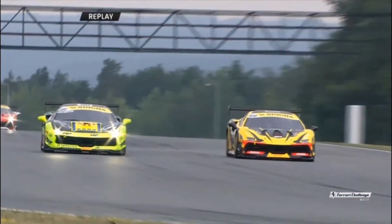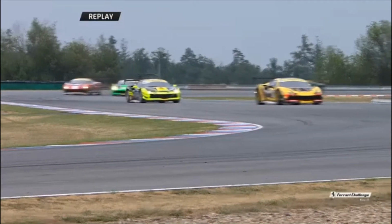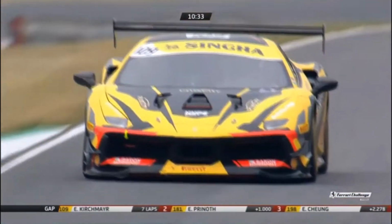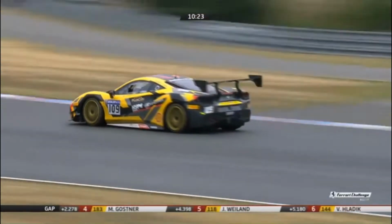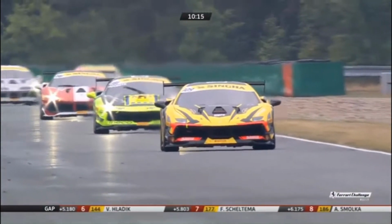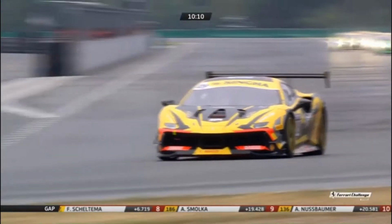Now this was the overtake for the race lead as Ernst Kirschmeyer went up on the inside, and it was a really relatively easy overtake into Eric Prinot and Eric Chung around the outside of Manuela Gostner. So Ernst Kirschmeyer leading the race. So he is the leader of the Shell race. The only other Ferrari Challenge race he's taken part in this season was the Spa-Francorchamps round, where he took a P7 and a P6. So this, to the best of my knowledge, would be his first win in the Ferrari Challenge, if it should stay this way, and we've still got 10 minutes of racing to come.